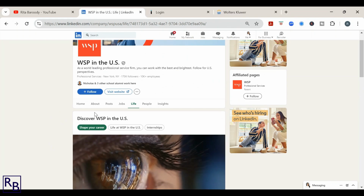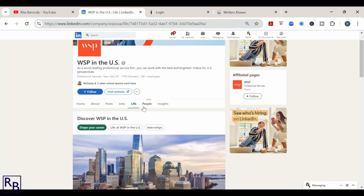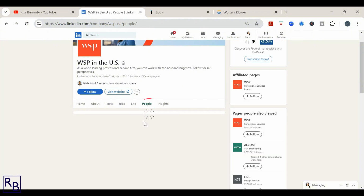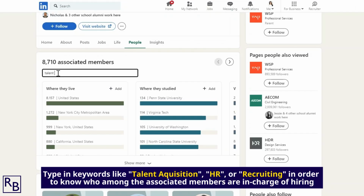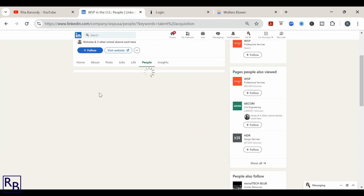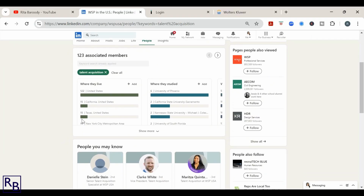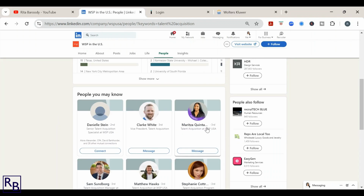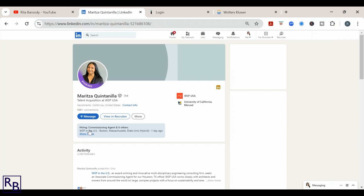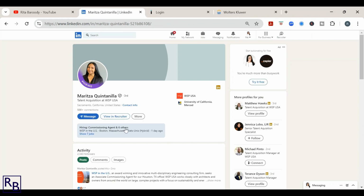Now, what we're going to do is go to the People tab to identify the hiring authorities. And there's a lot of associated members. We're going to type in talent acquisition and see if there's anyone with that title. Talent acquisition really means recruiting, sometimes HR. They're really involved in the hiring process. For example, this person here, she seems like she's pretty active on LinkedIn. Well, guess what? We want to connect with her. And guess what? She also says what she's hiring for. Great. If that aligns, I definitely want to reach out.